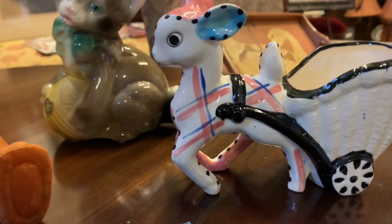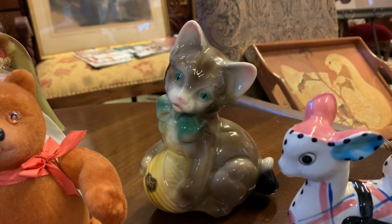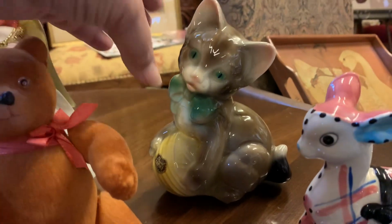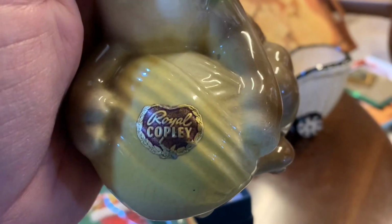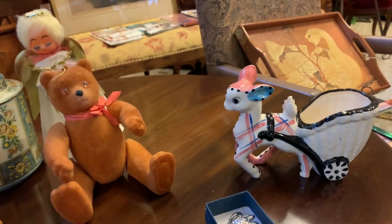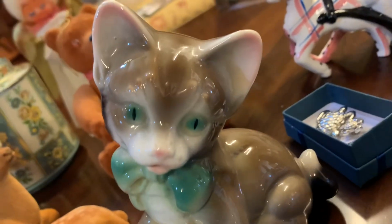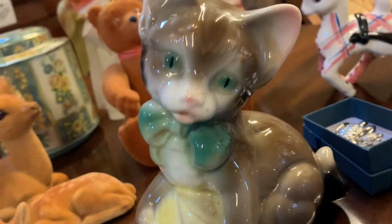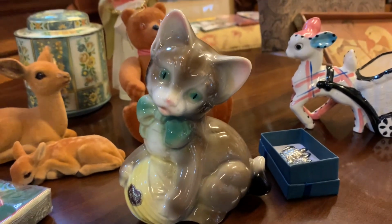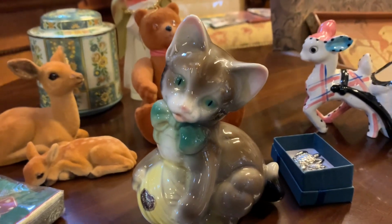Just love him. And then we have an upcoming raining cats and dogs sale where everything's cat and dog themed, and so I could not pass up this beautiful little kitty. Look, he's got his Royal Copley sticker, which you don't see too terribly often. Those stickers like to come off. Oops. But look at him. Isn't he beautiful? Look at his pretty little face and his green eyes. So I couldn't resist him. I had to pick him up. So you guys can watch for him in an upcoming sale.